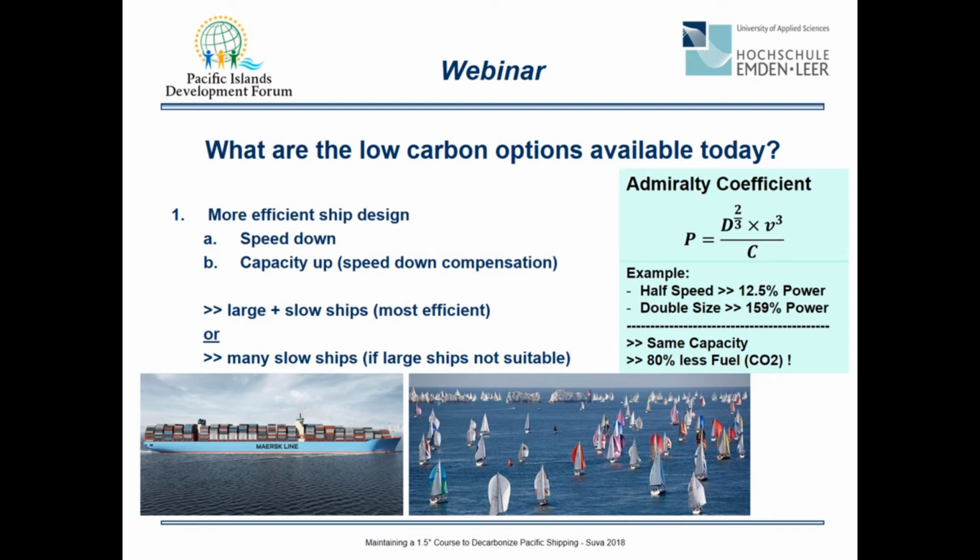Let's look at more details. One of the most effective measures to save energy is reducing the ship's speed. This can be demonstrated by looking at the so-called Admiralty coefficient equation. This demonstrates that the power demand of a ship will rise with a third power of the speed. That means doubling the speed of a ship demands 8 times more power. On the other hand, reducing the speed to half of the initial speed, so reducing by 50%, will reduce the power demand to 1/8, so to 12.5% of the initial power.